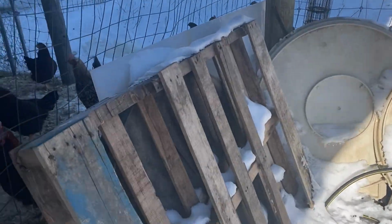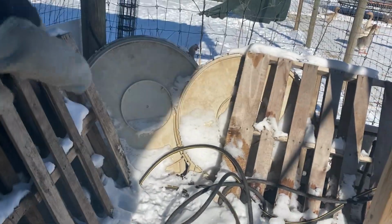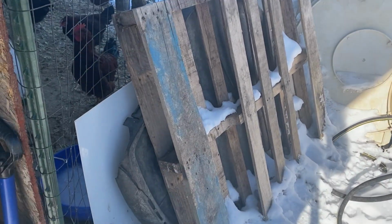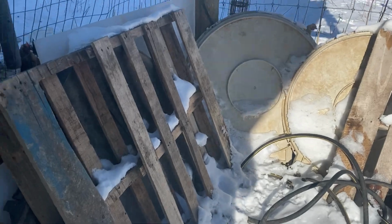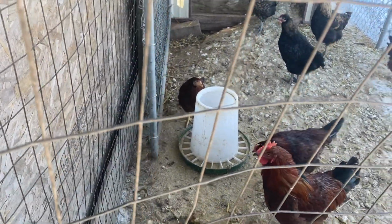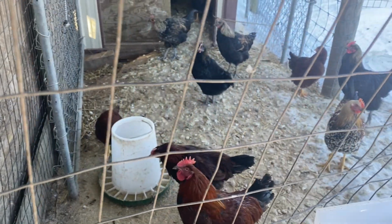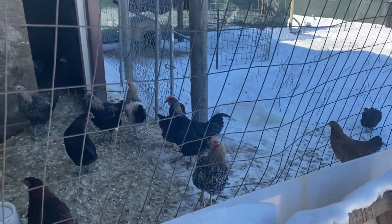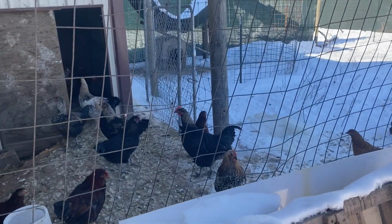Yeah, let's check. We inherited a bunch of this stuff and I use it to secure my fences so that nothing can push back through here. Hello, everybody. Oh, we're all out of food, just about out of water. Okay, give me a minute to come on in there and I'll get to going.